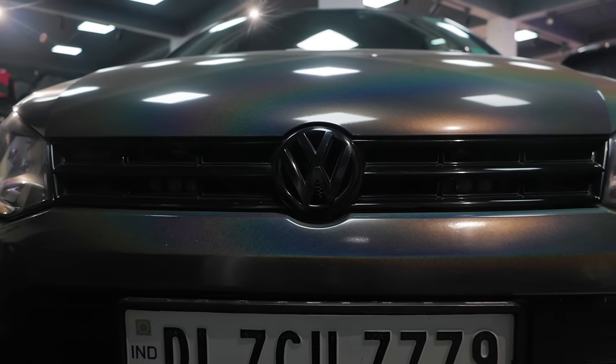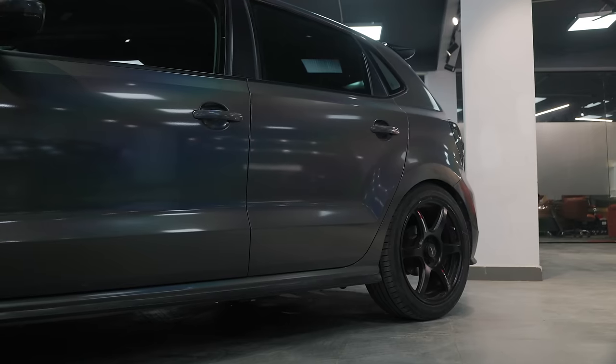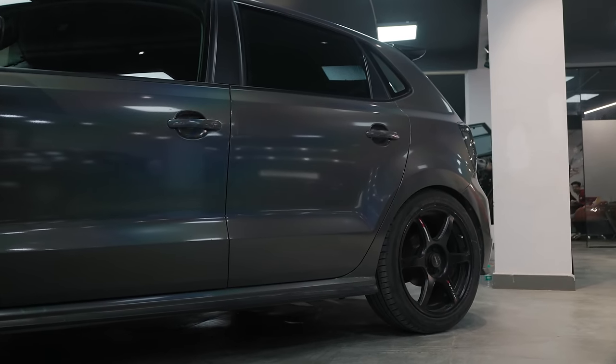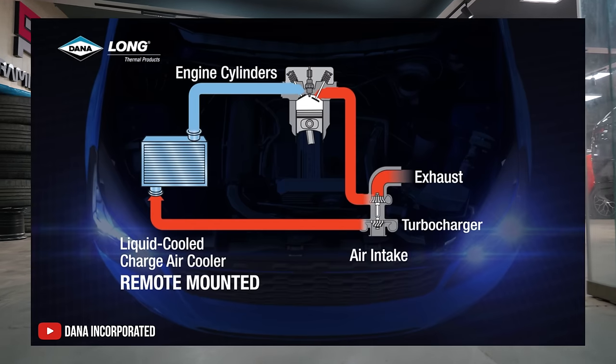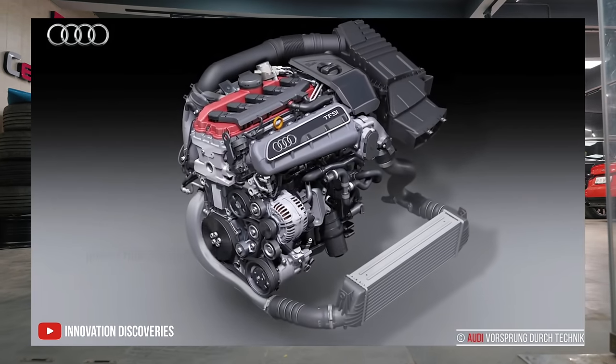Some things that we missed out on in terms of the exterior is the WRC front bumper upgrade. And one thing I probably couldn't explain properly is the intercooler upgrade. Stock Polo TSIs come with a charge cooler or a water to air system. What SpeedSport have done is change the system to an air to air system or an intercooler, which is better for heat management.